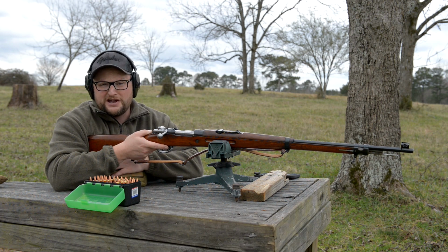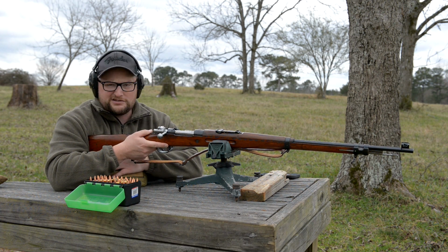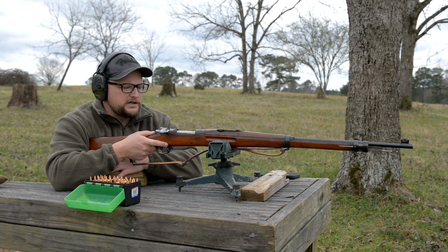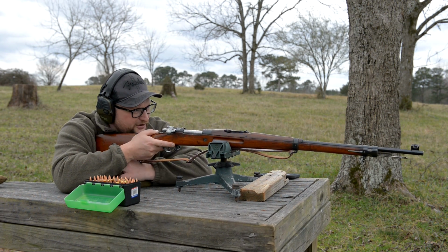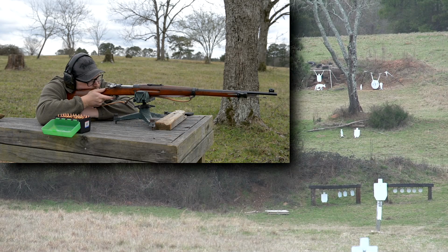I actually have never fired this rifle at all until today, so you guys are learning along with me. We're just taking this thing out to have some fun. This is the one that's been in the collection for a while, and we thought we'd take it out and have some fun with it. I'll try to take my time here, Chad, and I'm just going to bullseye the target. Same target? Yeah. Okay.